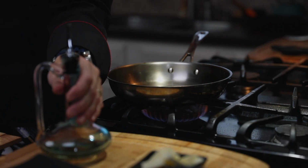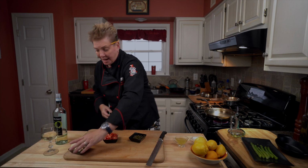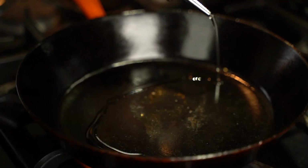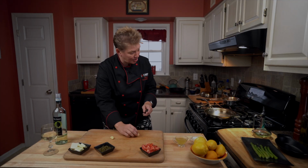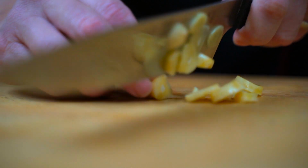We've got a little bit of olive oil we're going to kick it off with, and then we finish it with the butter. Butter with the butter. Okay. So our skillet's getting hot. I'm going to take just a little bit of extra virgin olive oil, start it off. So we've got our tomatoes, we got our capers, and then we're just going to start off while we're heating up our pan with a little bit of garlic. I'm going to chop a little bit of that just to get those nice flavors in there.